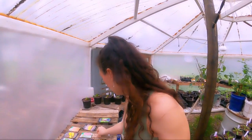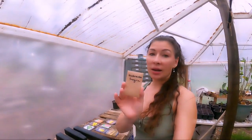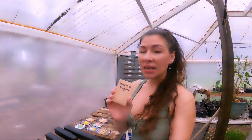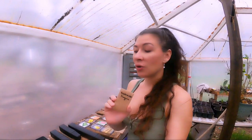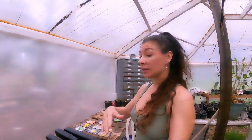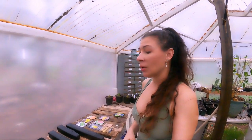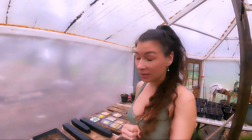Let's get planting. Oh, by the way, I'm gonna be doing this watermelon. It's called a sangria, and it is a hybrid. I collected these seeds from a sangria watermelon that I bought last year from one of our local farmers here. I was asking him, because he always comes with these huge truckloads of beautiful watermelons, what his trick is with watermelons, because I've not had success with those yet.